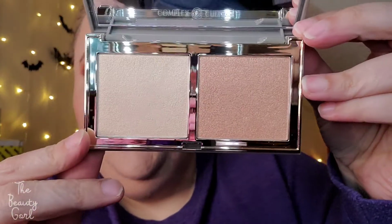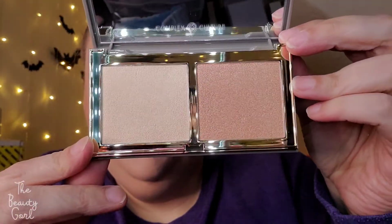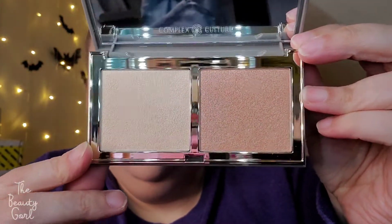Ooh, these are pretty. Those are real pretty. I'm going to keep this so I can try this out, especially with it saying cream to powder.